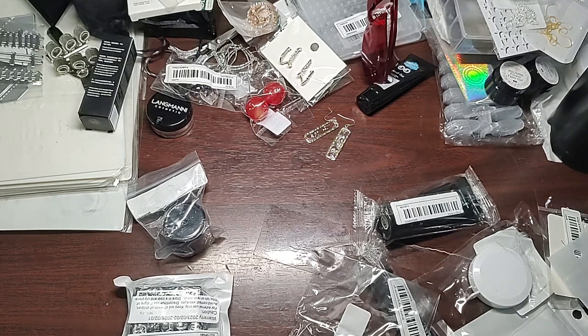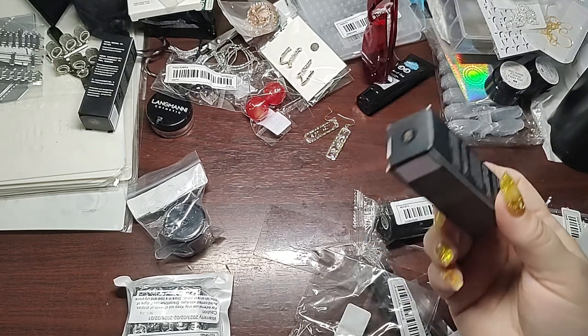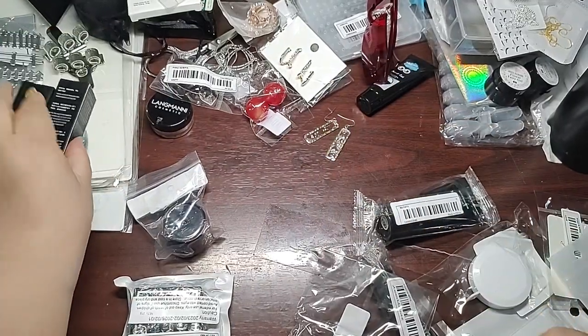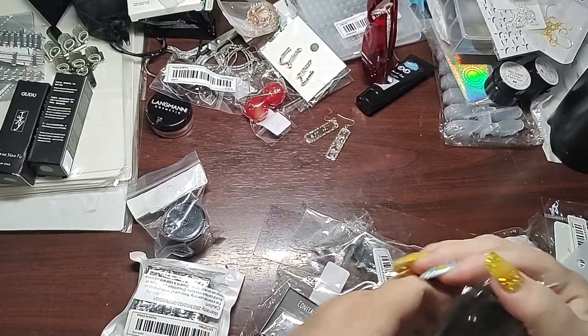Maybe they won't sit in a drawer for someone else. Oh, here's one of those other penis lipsticks. I can't show you that because that's not gonna happen.